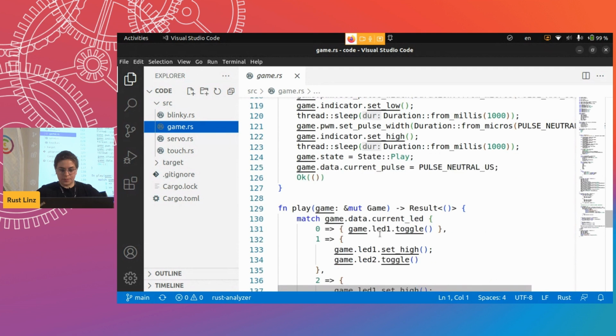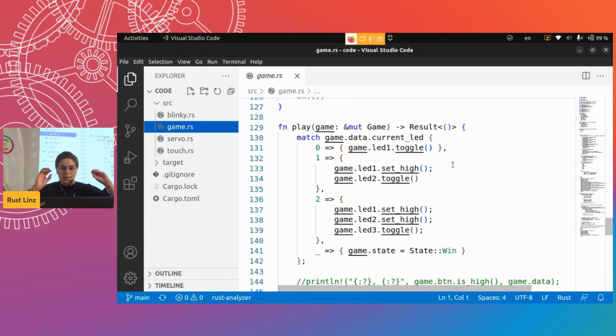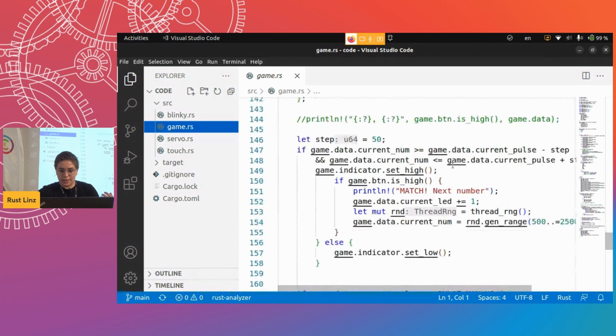And then in play, I'm matching on the current LED, which indicates which state we are in right now. So if all LEDs are blinking, or they're all high, this is the indication that we actually won. This is the matching on the current number. It uses a little bit of wiggle room with the actual number, because we can't actually be that precise with the movement.